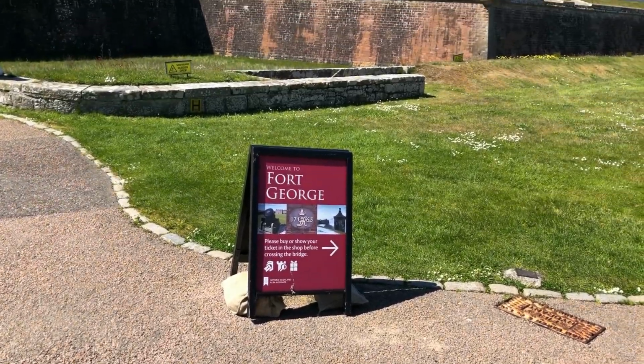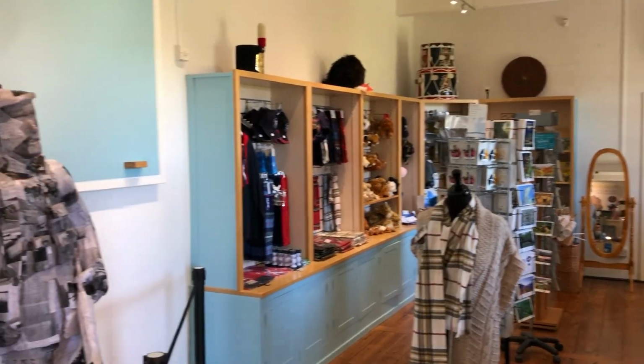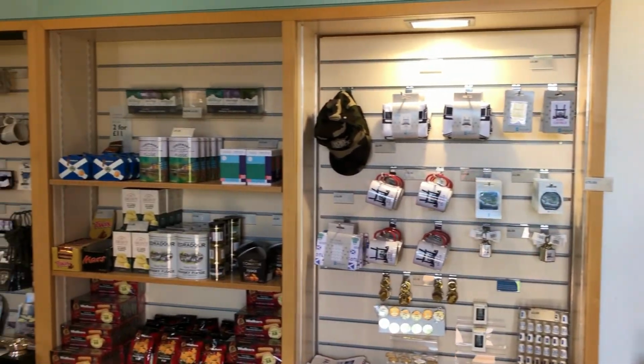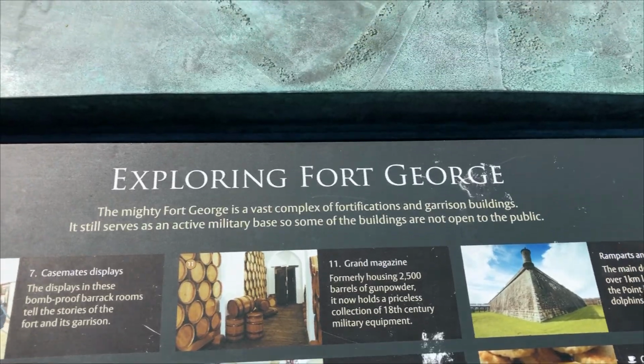Typical of Scotland, the weather turned within an hour and the sun came out. Our visit to Fort George exceeded my expectations by a mile. If you think it's just another pile of rocks with plaques, then think again. This place is fascinating, and its position on the Moray Firth is pretty spectacular to say the least.